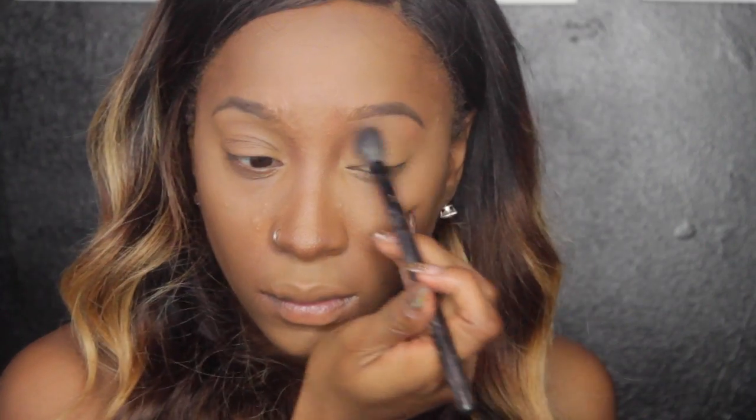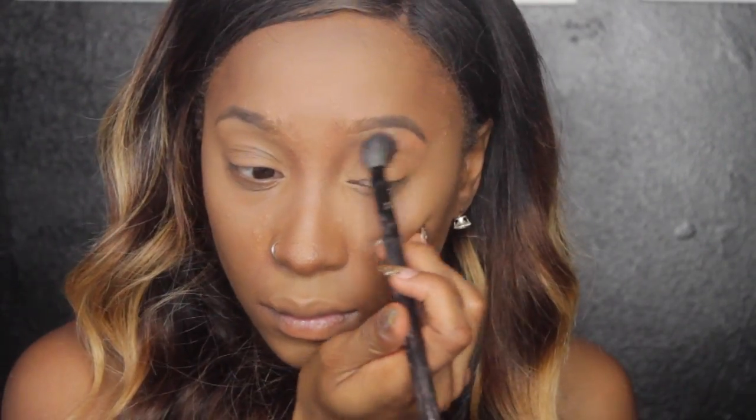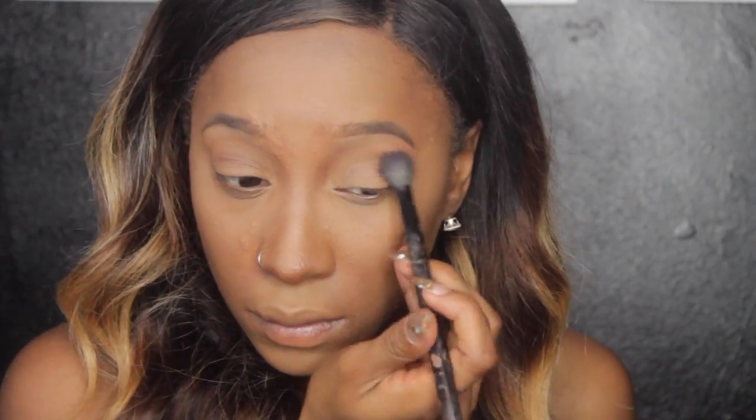Alright, so I'm taking that dark color, my Anastasia Beverly Hills kit, and I believe I'm using the Morphe B79 brush to kind of just define my crease a little bit. I didn't want any super heavy eyeshadow, so I kind of just decided to use this instead. Then I'm going to take the Super Olerac Pro palette in the color Taupe that's in there, and I'm just going to put that all over my eyelids just to set everything.